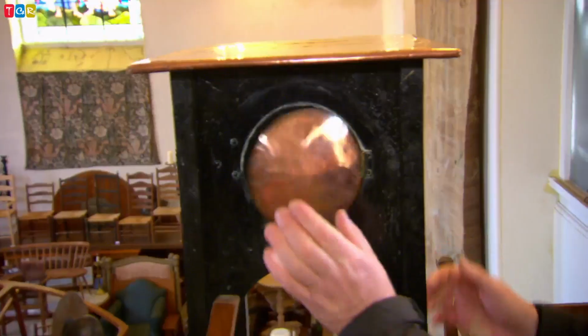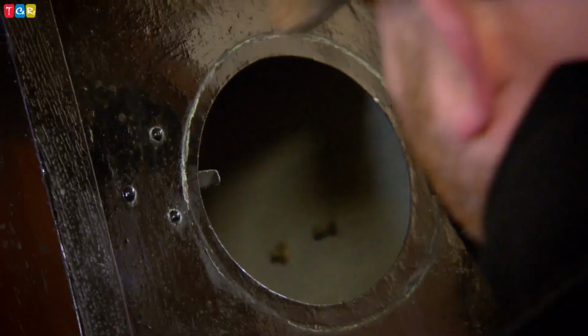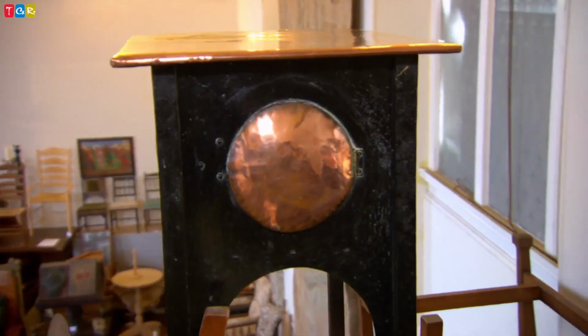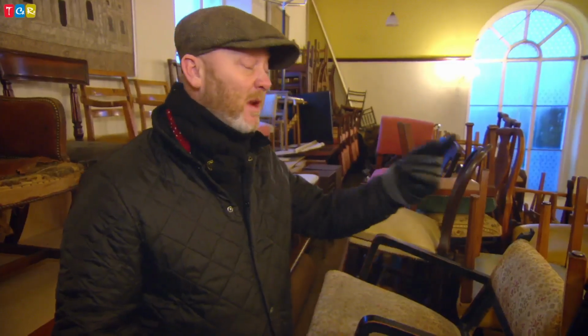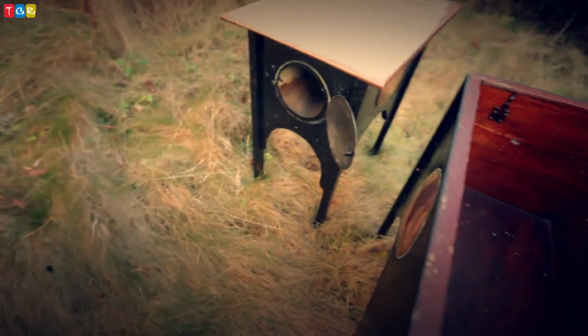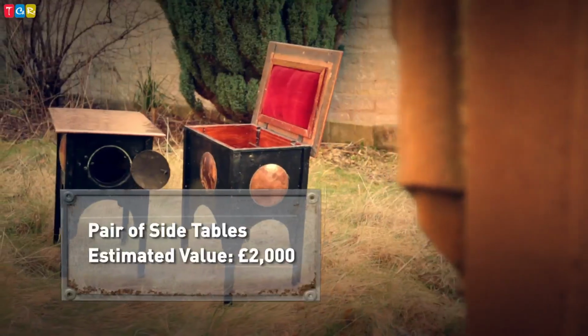I turned round and I saw this pair of side tables, or bedside cabinets, whatever you want to call them, and I really like them. Even from here, I thought, I'm buying those. Similar but not identical, the pair of side tables featuring simple raised copper roundels on a plaque around £2,000.